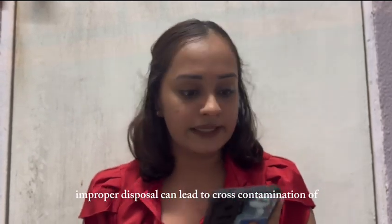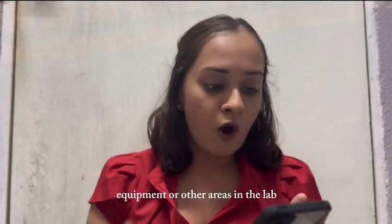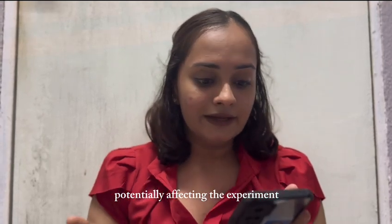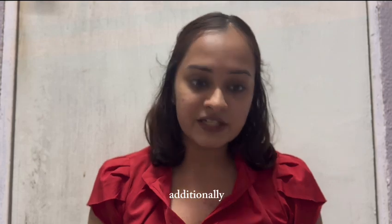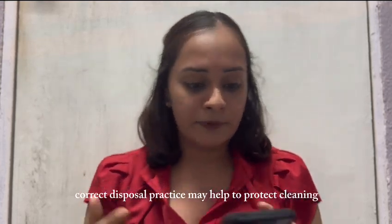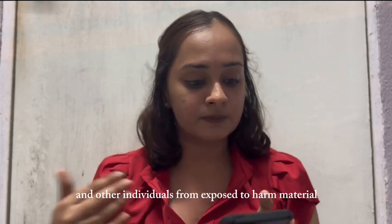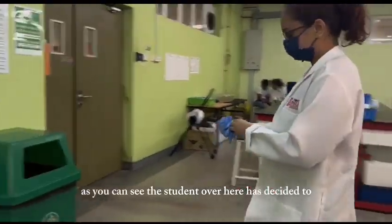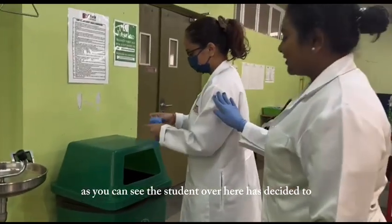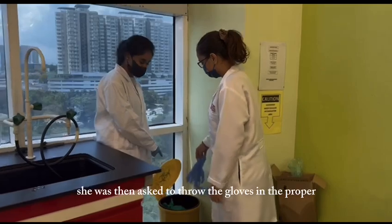Improper disposal can lead to cross-contamination of work surfaces, equipment, or other areas in the lab, potentially affecting the experiment or compromising the results. Additionally, correct disposal practice helps to protect cleaning staff and other individuals from exposure to harmful material. As you can see, the student over here has decided to throw her gloves in the bin. She was then asked to throw the gloves in the proper bin for disposal.